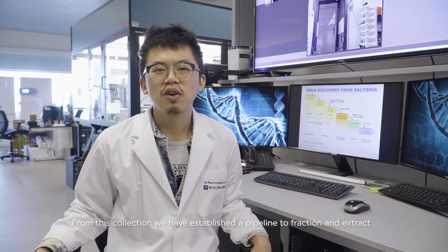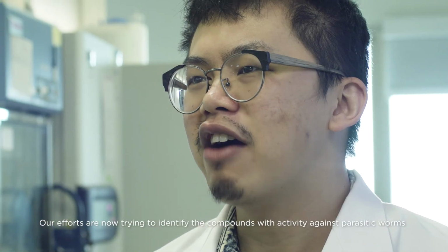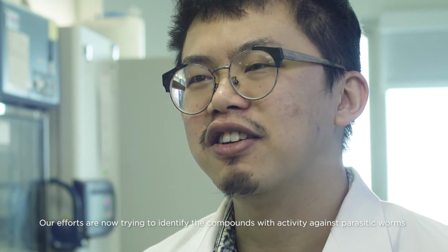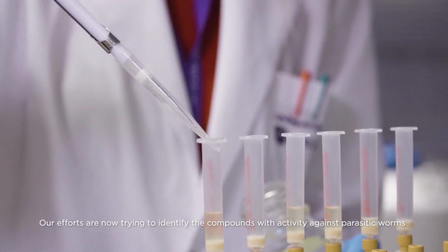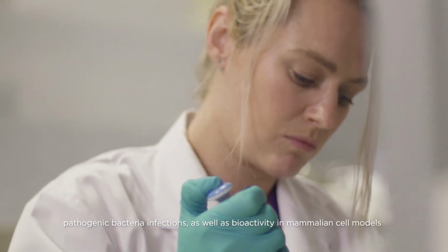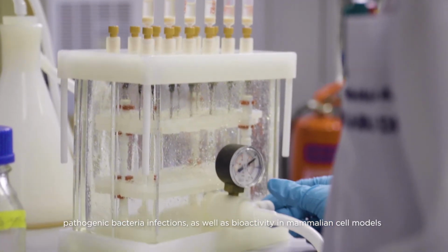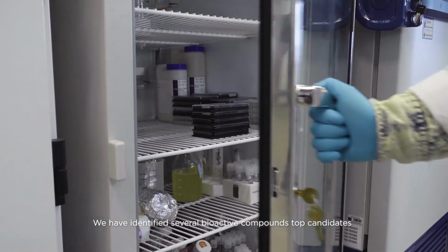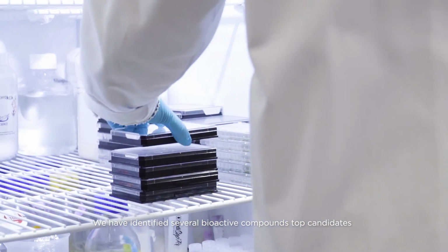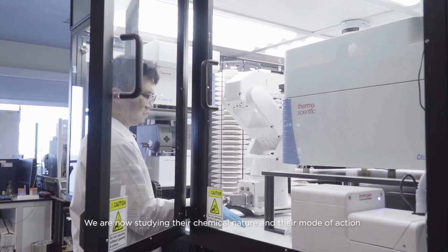From these collections, we have now established a pipeline to fractionate and extract pure compounds from these bacterial cultures. Our efforts are now trying to identify the compounds with activity against parasitic worms, pathogenic bacterial infections, as well as bioactivities in mammalian cell models. We have identified several bioactive compound target candidates. We are now studying their chemical natures and the modes of action.